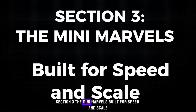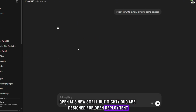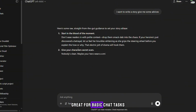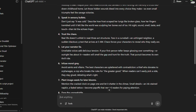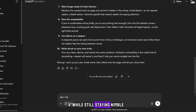Section 3. The Mini Marvels built for speed and scale. O4 Mini and O4 Mini High, the localized dynamos. OpenAI's new small but mighty duo are designed for open deployment, fast inference, and edge device integration. O4 Mini is lean and speedy, great for basic chat tasks, embedded bots, or apps with tight memory constraints. O4 Mini High cranks up the horsepower, offering more accurate completions and broader context while still staying nimble.